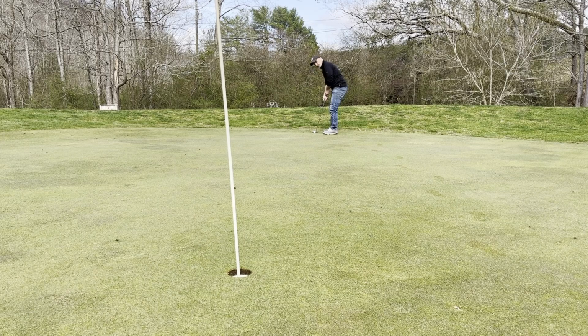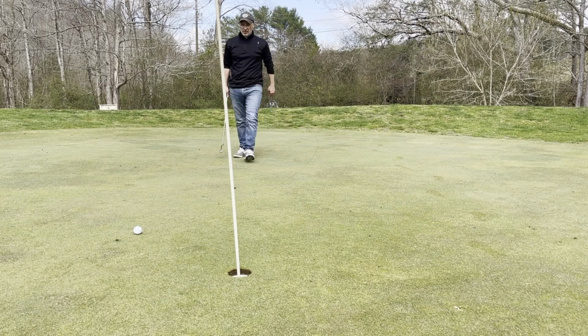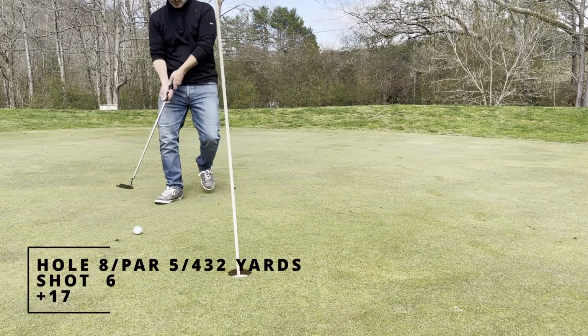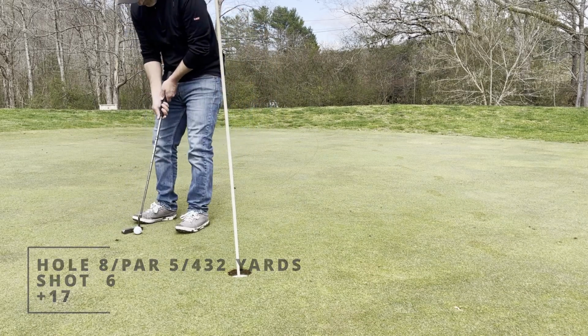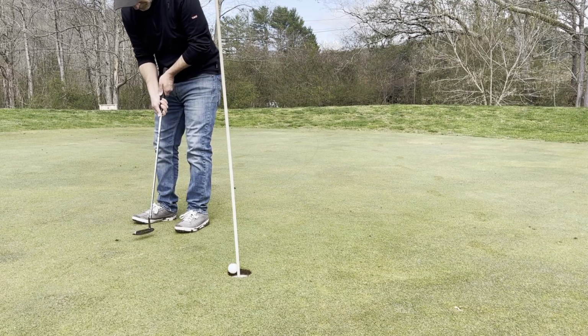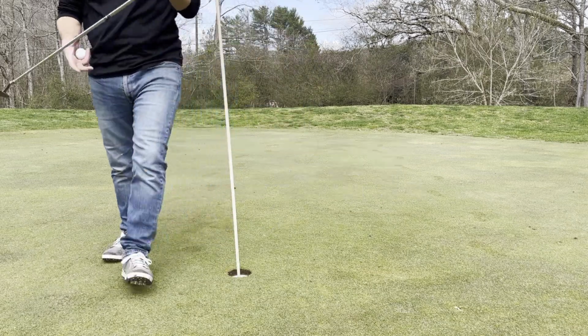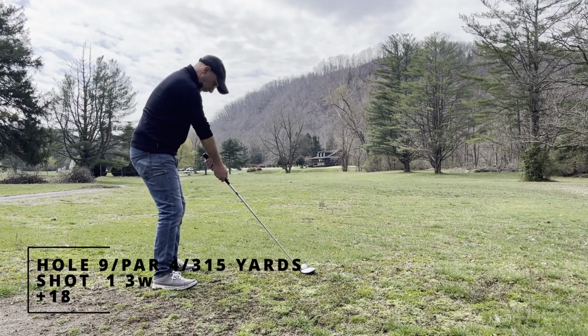So I have this for a par putt. And not too bad of a lag putt from that distance. But can I make this little tap in that I keep missing all day long? Yes, I can. Fantastic. I was kind of ready to be done with the round at this point.